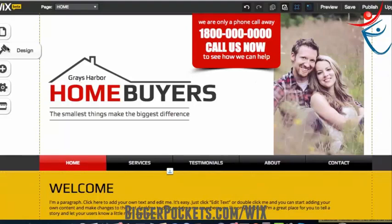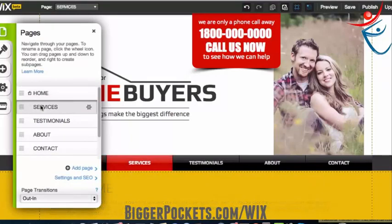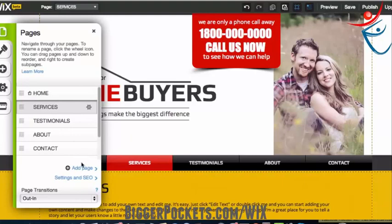Let's move on. Over here, we got pages, design, add, settings, and app market. Real quickly, pages: if I click there, I can actually go between all the different pages of my website. There's not just one, there's 5 pages here. I can also add pages by clicking add page, but I'm not going to do that.